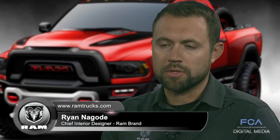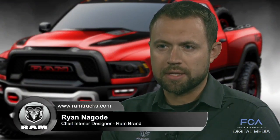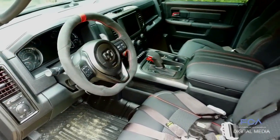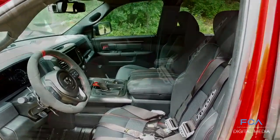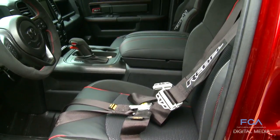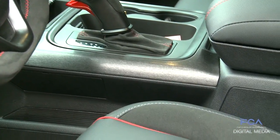One of the biggest things from an interior standpoint when you talk performance off-road is really the seats. You really want something that's going to hug you, grip you when you're getting thrashed around. We improved the bolstering on the upper portion of the seat, so we really made it kind of squeeze your upper shoulders. And then the second thing was use of our Alcantara suede on the interior, on the seats.